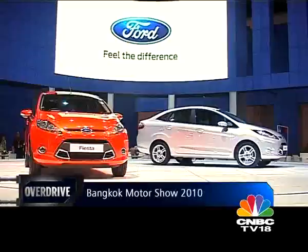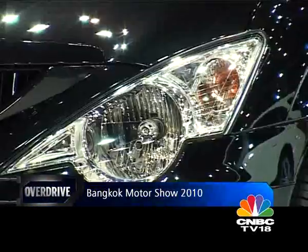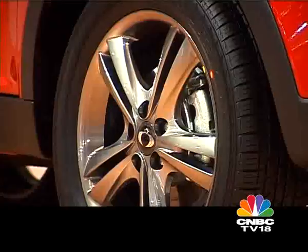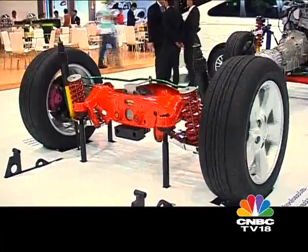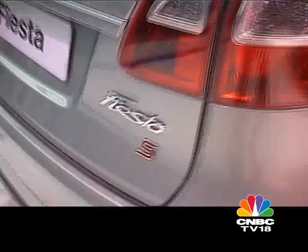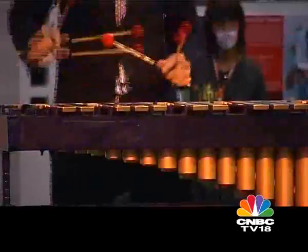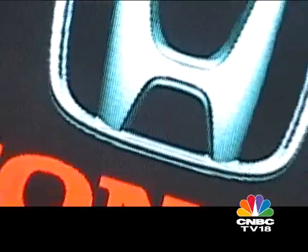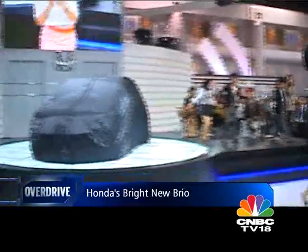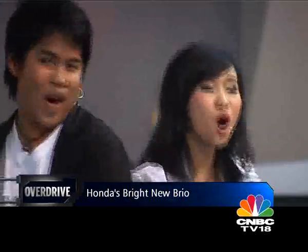Small it may be, but the Bangkok International Motor Show is important not just from an Asian perspective but for the Indian industry as well, because most manufacturers use the event to show off the right-hand drive variants of their cars designed for Asia. But once in a while there's also a big announcement. The biggest this year came from Honda about a small car designed from the ground up for the Asian market and more specifically for India.